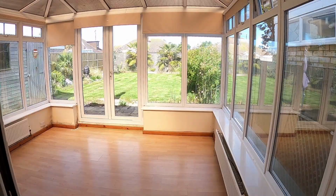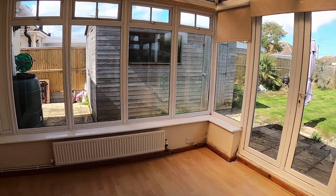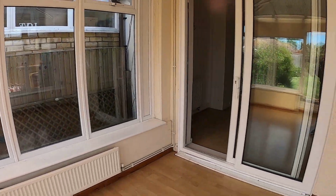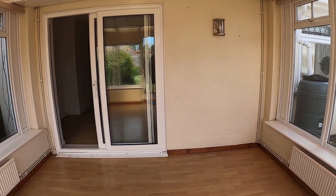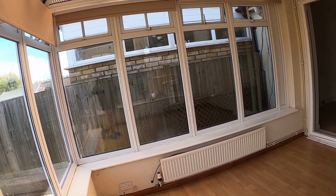Here we are in the conservatory, which as you can see is a really good sized space. It's nice that you can have a second reception area, perhaps where you can have a dedicated dining area, or perhaps bring a lounge through here and you can enjoy the space all year round. Of course, in the summertime you can throw those doors open and really enjoy your garden to the best of its ability.